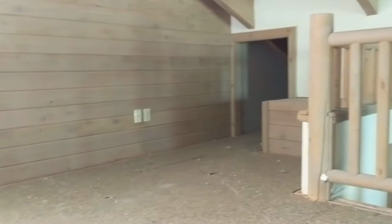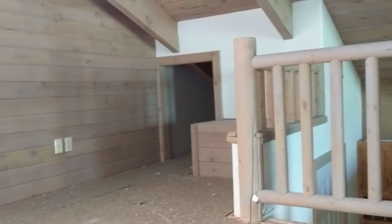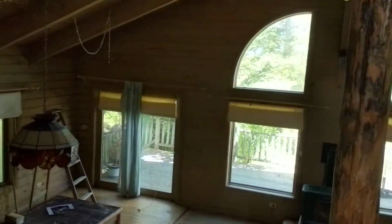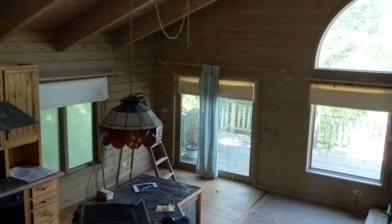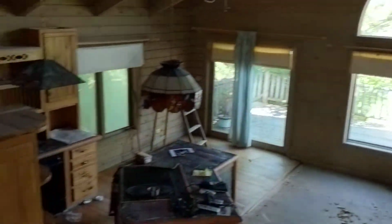And then panning around this space, you have some storage, and I don't really consider this, with the stair being what it is, a very functional, usable space. But looking back down, you can see the deck outside. There is a deck on the west side of the house. And then we'll go downstairs.